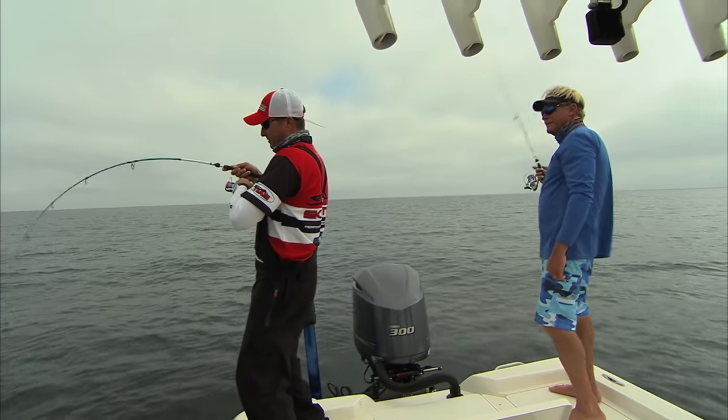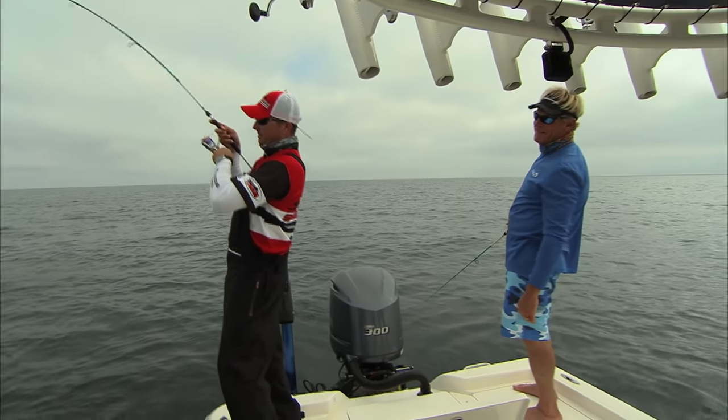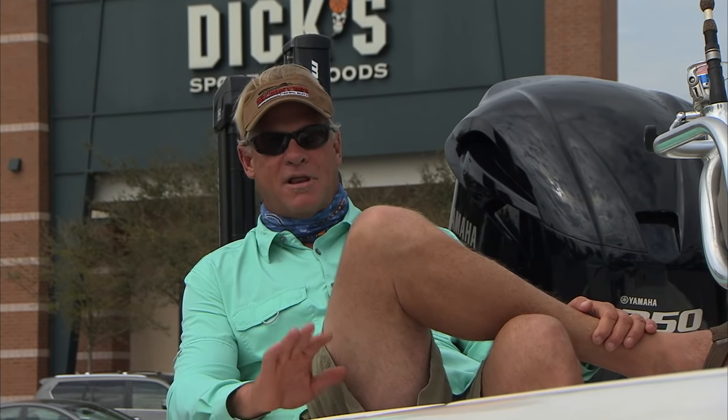Oh, that's a hoggy. See him? Yeah. See how he's doing that? I kind of like it. If you've ever been sheephead fishing, it's a lot like that.